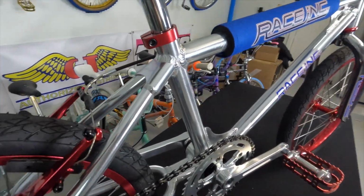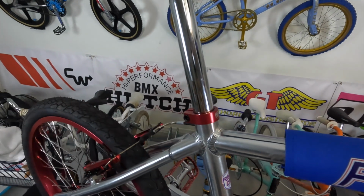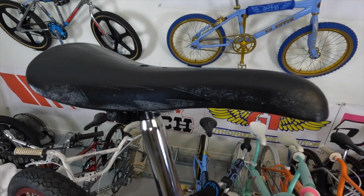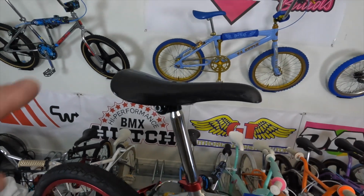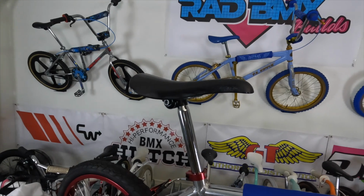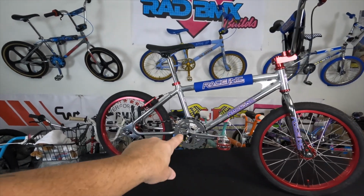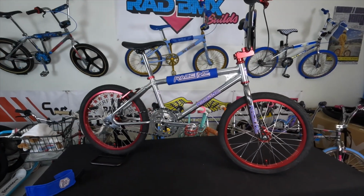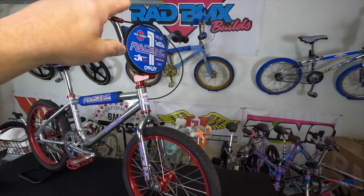I did keep the red anodized Race Inc. seat clamp. I did put a different seat post on it and added the Velo lightning bolt seat, which you can get now. These are brand new, and I've been putting them on a lot of bikes like the PK Ripper up there. That Redline has one, and a few other bikes in my collection have them. So that's it, very basic bolt-ons. I guess the biggest thing would be the crankset and pedals, the pads, and then just little touches like the valve stem caps, the grips, the brake cable.